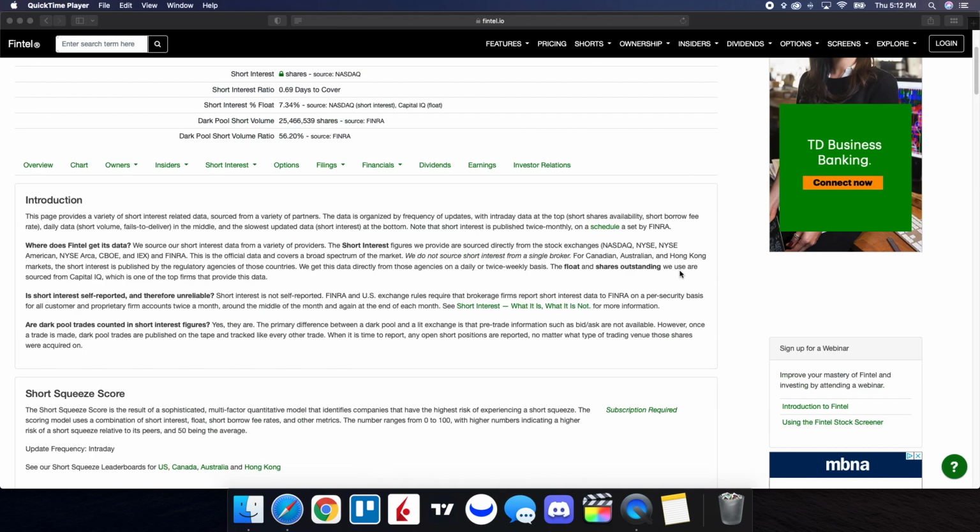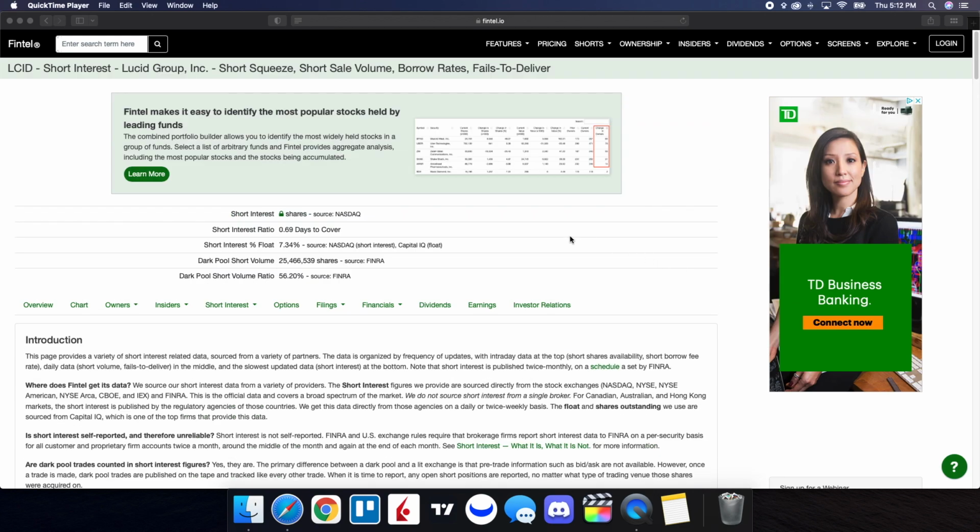So what this tells us is Lucid does continue to have short squeeze potential, but there's a lot of negative market sentiment around the stock. A lot of shorts are saying, hey, the price needs to come down. So just know this is going to come with a lot of volatility, and you want to make sure you're playing it in the right direction as a trader. So now let's jump into the order flow distribution.